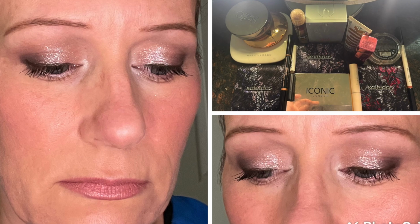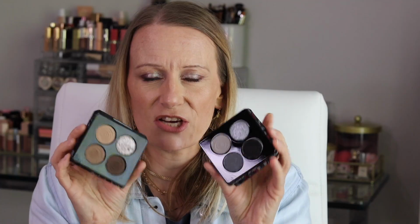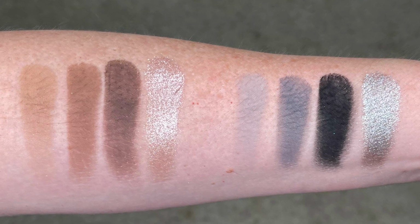I have used the brown one and actually mixed it a little bit with the gray one and used both of their shimmer shades or metallics, whatever they are, and then a couple of the mattes I blended together just to change the tone. I actually really do like these palettes.